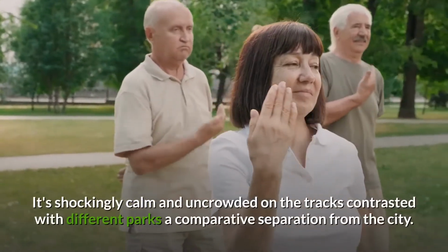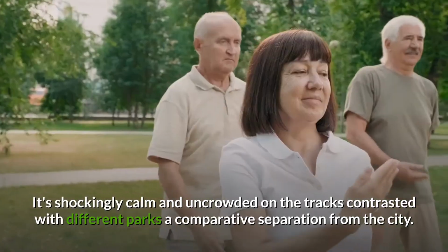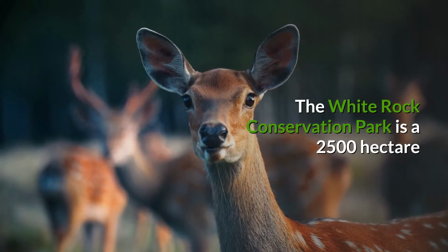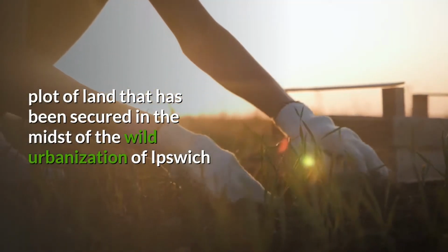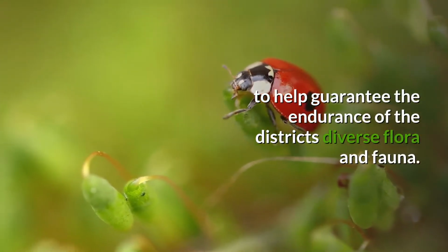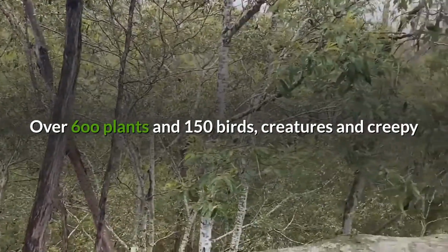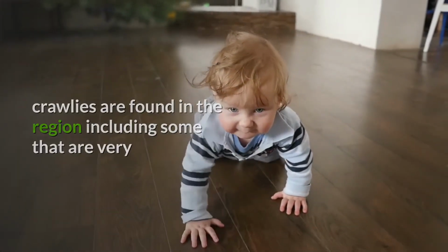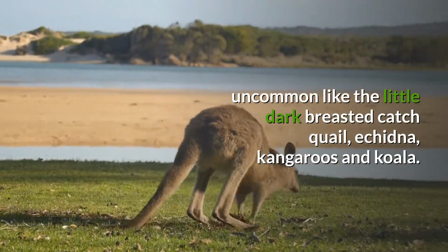It's surprisingly quiet and uncrowded on the tracks, compared to other parks a similar distance from the city. The White Rock Conservation Park is a 2,500-hectare parcel of land that has been protected amid the wild urbanization of Ipswich, to help ensure the survival of the region's diverse flora and fauna. Over 6 plants and 150 birds, animals and insects are found in the area, including some that are very rare, like the little black-breasted button quail, echidna, kangaroos and koala.